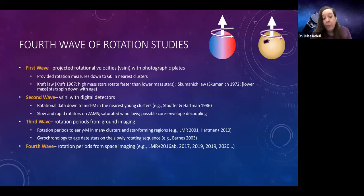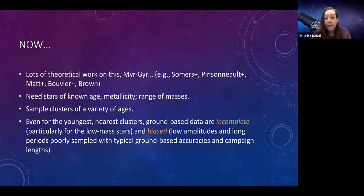We're now in the fourth wave where we're doing this kind of stellar rotation work, the spot modulation rotation work, but now from space imaging. And that has just blown the field wide open. There's been lots of theoretical work on this in the million year, mega year to giga year, billion year timescales. But in order for me as an observer to help constrain the theorists, I need to give them whole groups of stars of known ages and metallicities, abundances is what I mean, and over a range of masses. And so in order to do that, I'm going to sample clusters over a variety of ages.